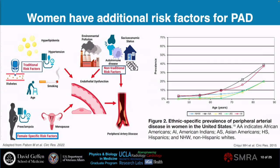And if we look at this figure, which separates out the prevalence of PAD in women stratified by ethnic background, we notice that patients who are of African American origin or are American Indians are at highest risk in terms of prevalence relative to other groups.